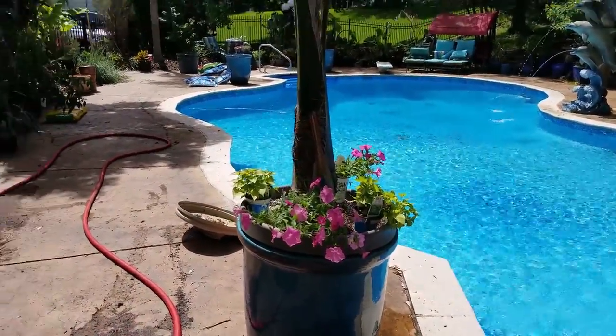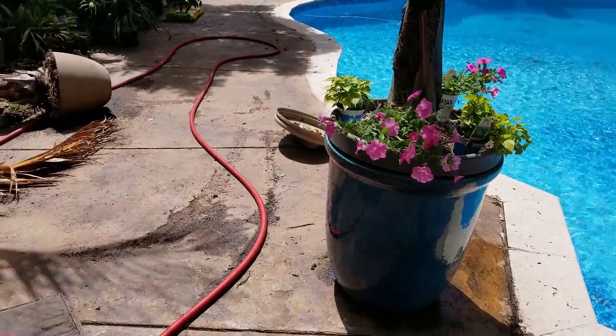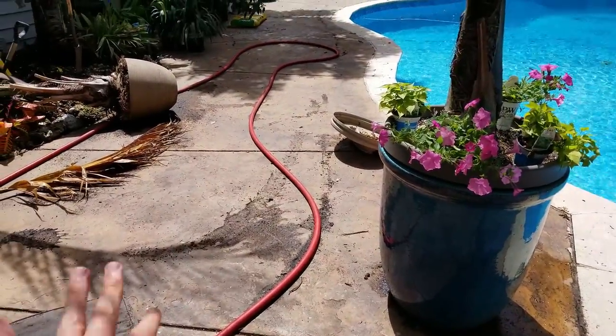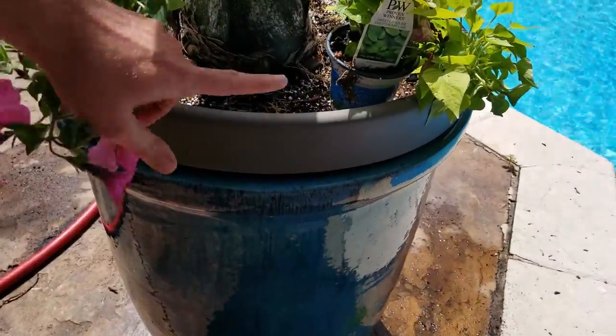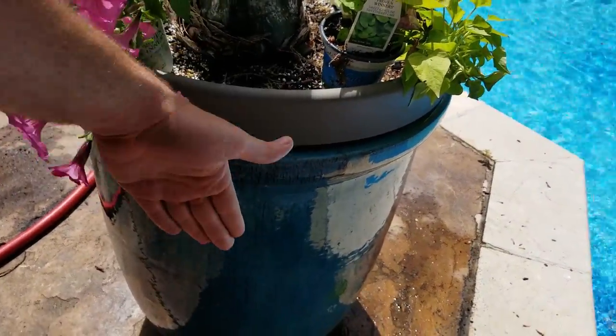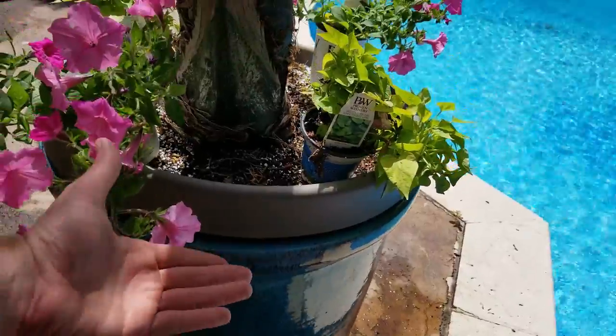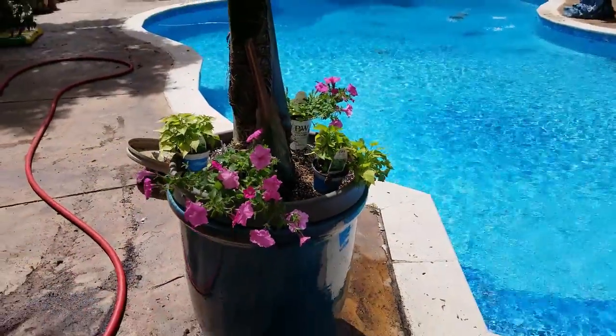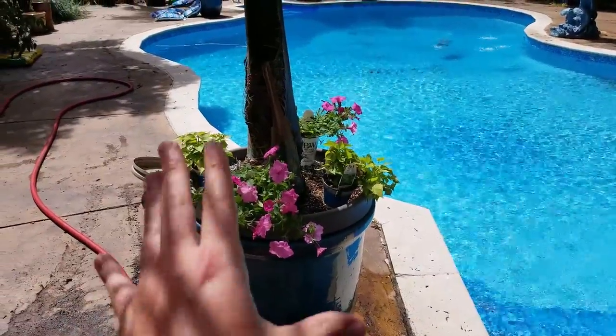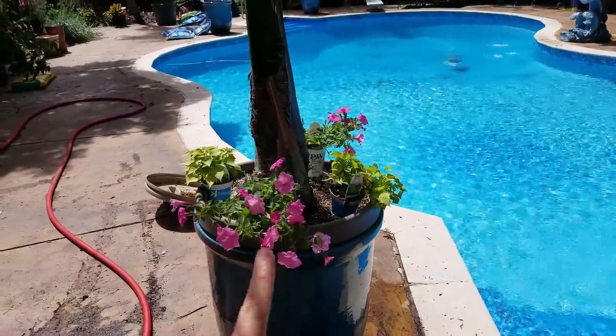That's okay. All I did was unpot them. I threw down a tarp, laid them on their side, pulled them out of their pots, loosened the roots up, threw them into new pots, which are these gray plastic pots that slide right in here so that in the fall when I need to bring these inside, I can just lift that right out. It makes things a lot easier that way. And then that's it. I lifted them, put them in there. I still need to plant the petunias and the sweet potato vines around them.